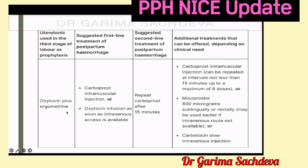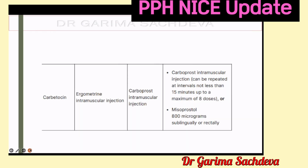If oxytocin plus ergometrin, that is syntometrin, was used, and PPH occurs after this, then first line would be carboprost IM injection or oxytocin as IV infusion. If this is not working, then carboprost every 15 minutes up to 8 doses, then misoprostol, then carbetocin. In case carbetocin was used, oxytocin will not be an option. Next is ergometrin, then carboprost every 15 minutes, and misoprostol.